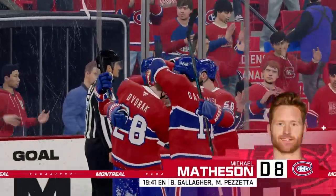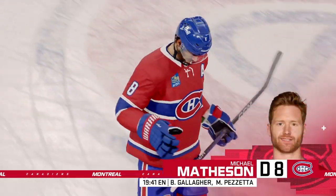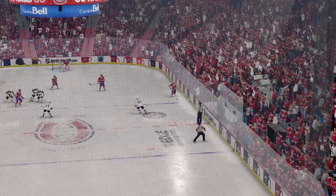It's an empty net goal. And a sigh of relief as well. It's a real insurance marker. You put it in the empty cage and you don't ice it, that's a good thing.